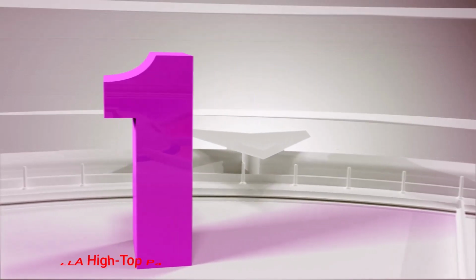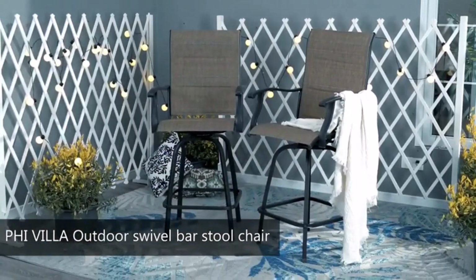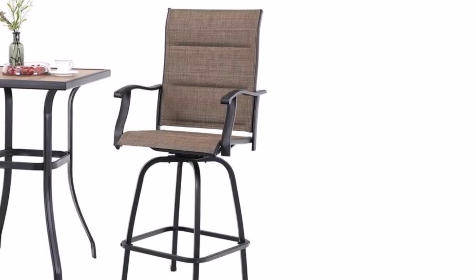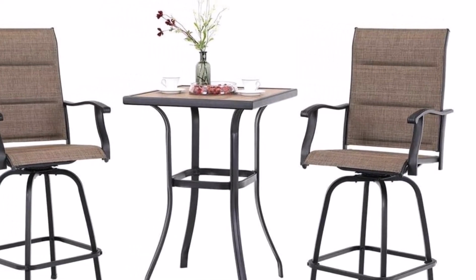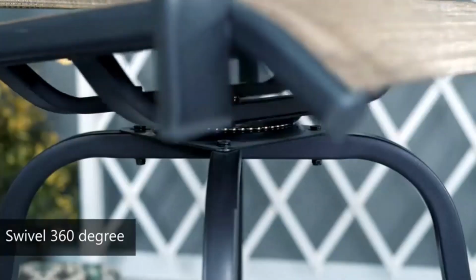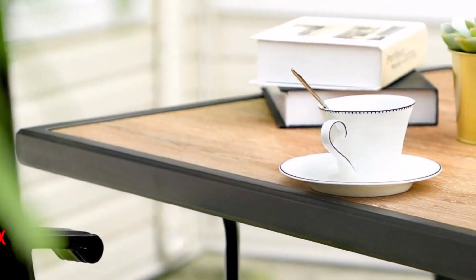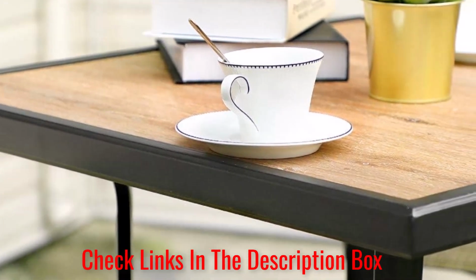Number 1. 5 Villa High-Top Patio Set. The 5 Villa High-Top Patio Set offers attractive, unique, and comfortable patio furniture. The pieces are constructed with heavy-duty steel frames that can support up to 300 pounds. The set includes 2 stunning 360-degree swivel bar stools. Each of them has scrolling arms, cabriole feet, and engraved details for an artful and aesthetic appeal.